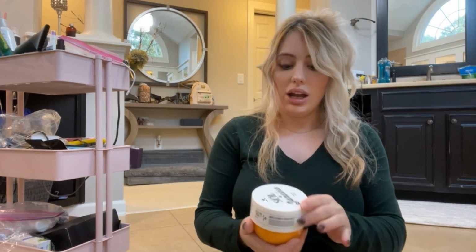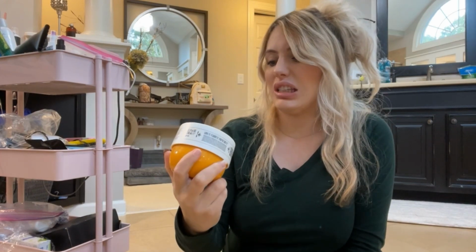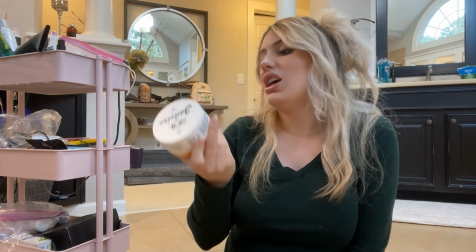And then the only thing I do differently is for my booty. I do use this. It's called a Brazilian Bum Bum Cream. You can get this at Sephora. It's from Sol de Janeiro. Janeiro, it's a place. It smells pretty good, and it has a caffeine infusion into it. I don't know. It's infused with caffeine. Allegedly, it's supposed to help reduce the appearance of cellulite, make you look perkier. I don't know. I think it's one of those long-term use things.